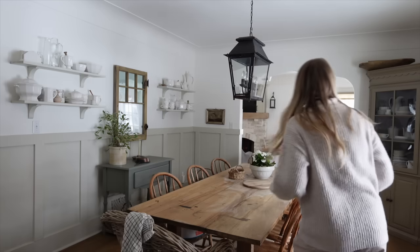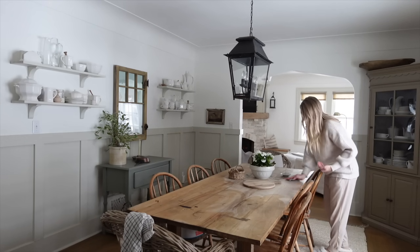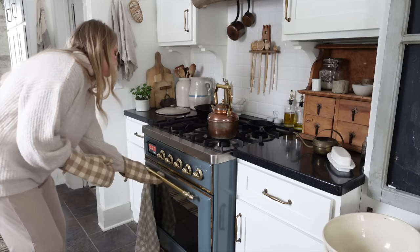So I hope that encourages you guys that you can really decorate your home. It takes more time, it takes a lot of patience, but you can really decorate your entire home with thrift store items. So let's pull this bread out of the oven.